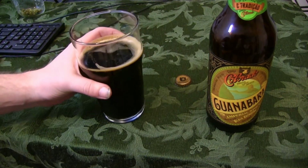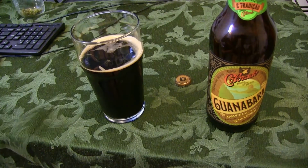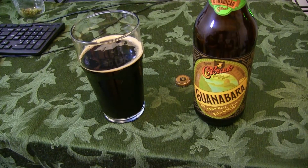Wow. Molasses. The brown sugar, which must be the cane sugar coming from the black Rapadura, really just complements this beer fully. That's probably one of the better Imperial stouts I've had in a long time. It's not real bold and bitter like a lot of them are. So you could go into this, if you were used to, say, maybe drinking a regular stout, you might be okay with this one as your first Imperial stout.